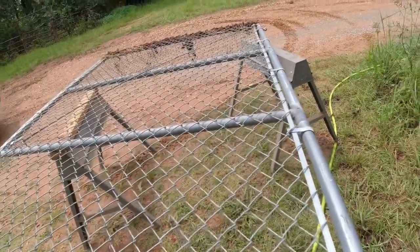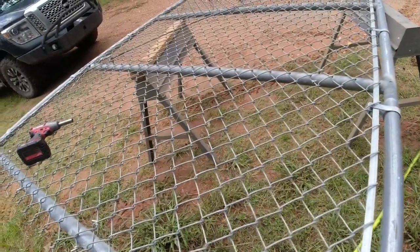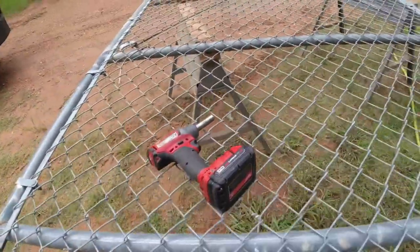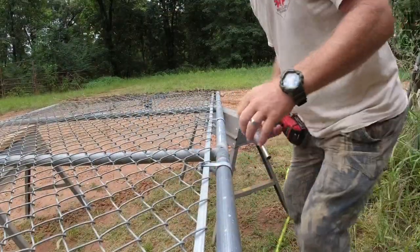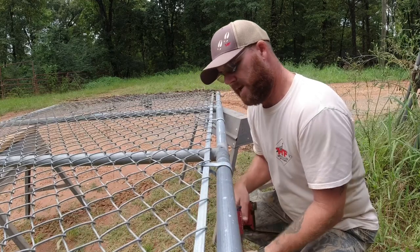I think I got plenty here. And then I'm going to side. I don't think I'm going to use the chain link for the outside of the trap. I'm going to get some kind of hog panel or bull panel or something. Something that a coon can't crawl through for sure. Alright, first thing I gotta do is take all this chain link off.